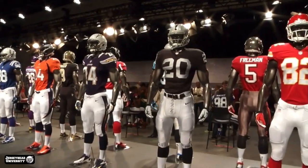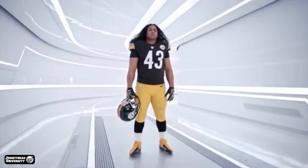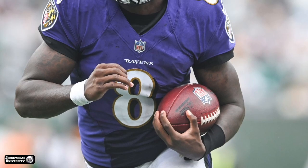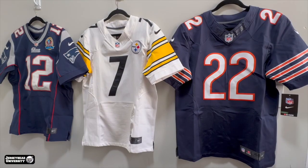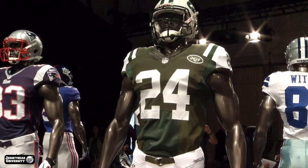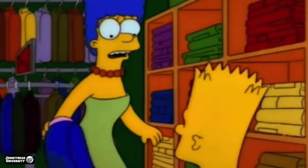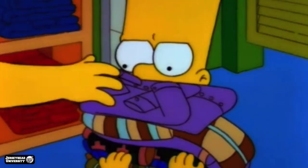Now we get to part 3, the Nike Elite jersey. Specifically, we're going to talk about the Elite 51/Speed Machine jersey. These were worn by most teams from 2012 to 2016, although some teams continue to wear this uniform as late as 2022. These will be the highest tier jerseys at the retail level and will be the closest to what the players wear on the field. We'll cover overall impressions, quality, and anything else that might be important.